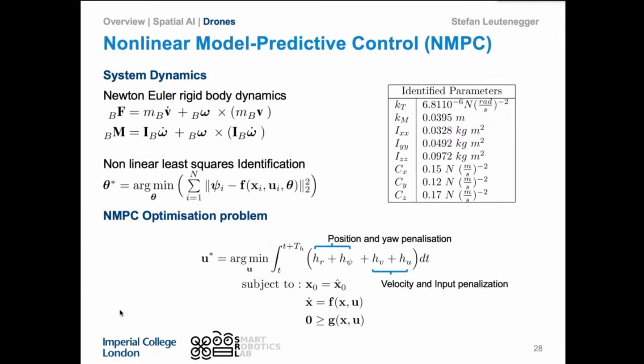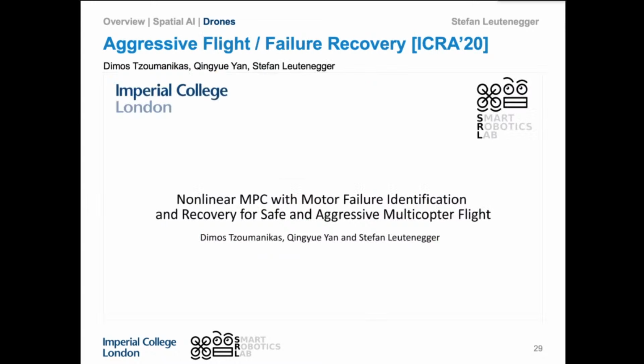So the way this works is that you run some nonlinear least squares model identification. This is really just what physics tells us here. You use Newton-Euler rigid body dynamics. And then there are a couple of parameters here like the mass and inertia and thrust components and so on that you can identify by just analyzing a sequence that you recorded in a motion tracking system. And once you have that, you can now solve online the nonlinear model predictive controller optimization problem by basically finding the optimal control sequence within a finite horizon that minimizes, in this case here, position and yaw deviation from a nominal trajectory that you want to follow. And you get really quite nice and aggressive behaviors here, so I just want to briefly show you that.